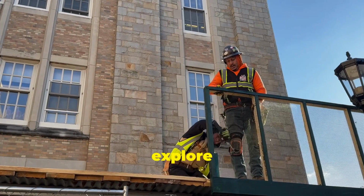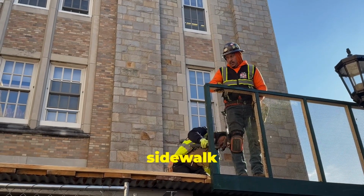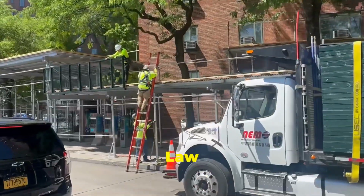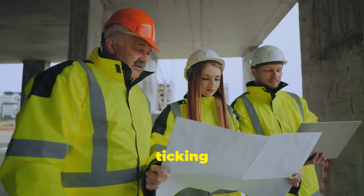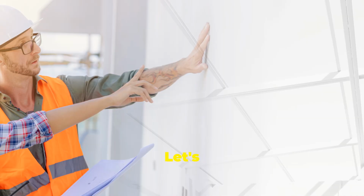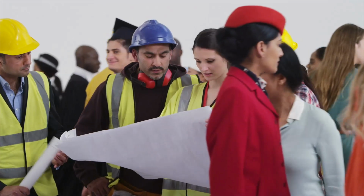In this essay, we'll explore JHA, focusing on the lifeblood of construction: scaffold safety, sidewalk sheds, and hoist operations. We'll delve into NYC Local Law 196 of 2017 because safety isn't optional, it's the law. This isn't just about ticking boxes, it's about building a culture where safety is everyone's responsibility. Let's get our hands dirty with knowledge so we can all build a safer, stronger future.